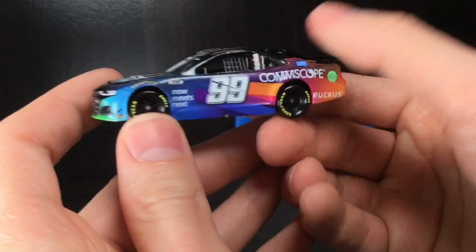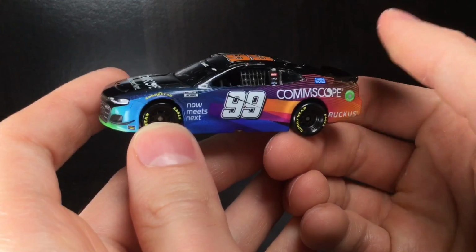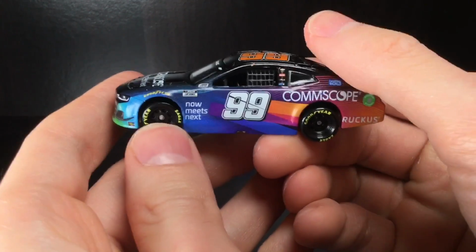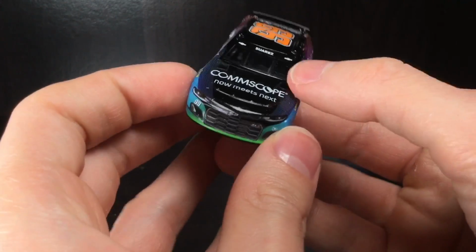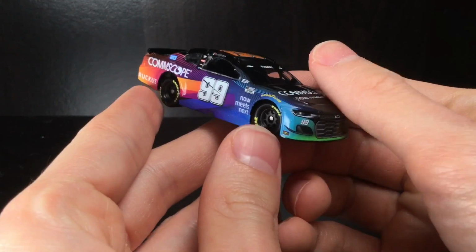Have you ever just looked at a paint scheme and just said, wow, this thing looks great? Yep, that's this diecast, fellas. This thing is absolutely incredible. What a cool looking diecast we got here, guys. This is the Commscope Chevrolet Camaro.